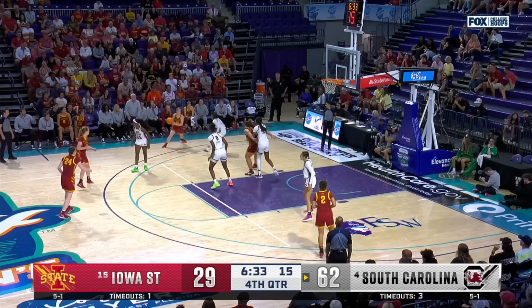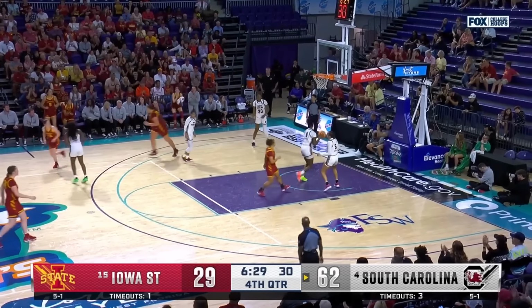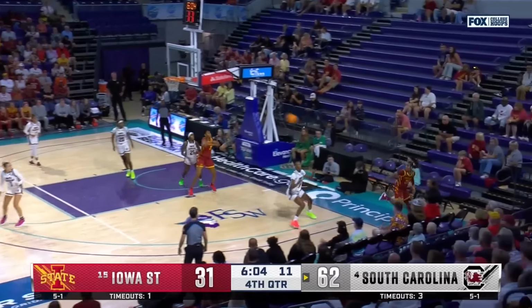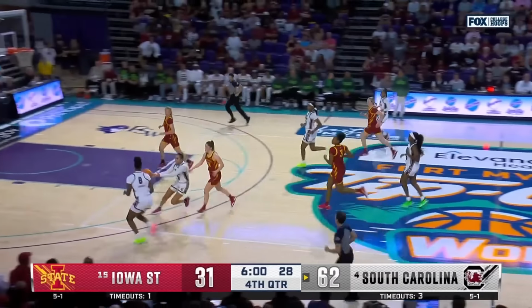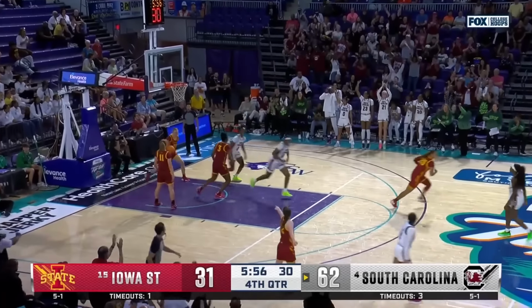Freshman to freshman there. Back down low to Crooks. Fall away jumper, that's good. Trying to save it. Goes into the hands of South Carolina. Tessa Johnson pulls it back. Edwards now. Nice feed into Fagan.